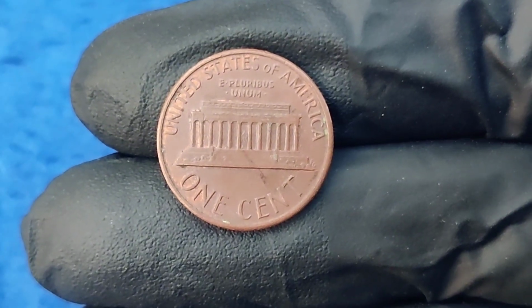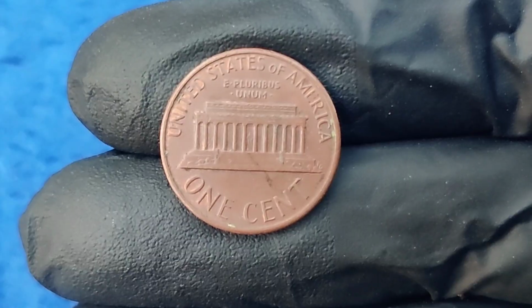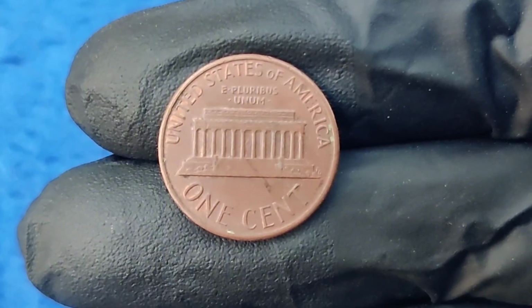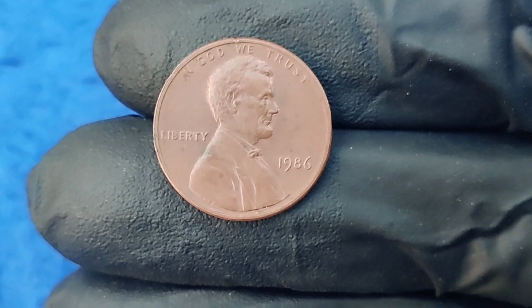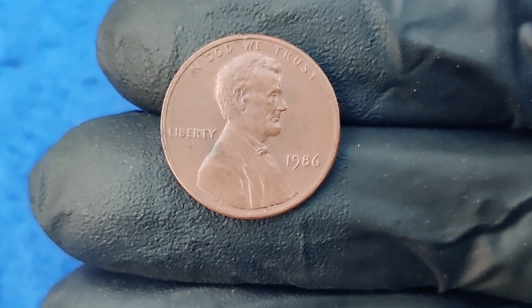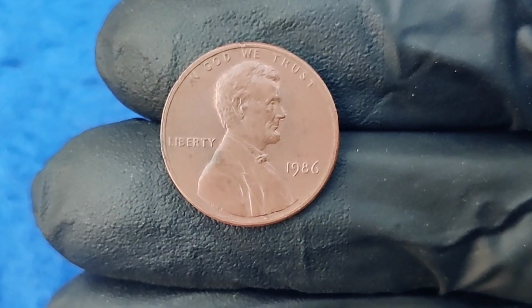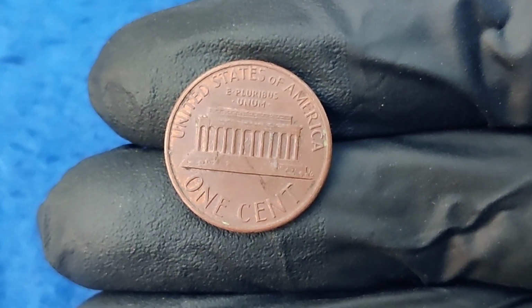And now comes the moment where rarity transforms into treasure. The current market value of this 1986 no-mint mark Lincoln Memorial Cent is an astonishing $44,000. Yes, $44,000 for a coin that once quietly lived as pocket change. This is no exaggeration, no dream, no fantasy. This is today's real, living auction market. This coin is a fortune in the palm of your hand, a vault of wealth condensed into a single cent.